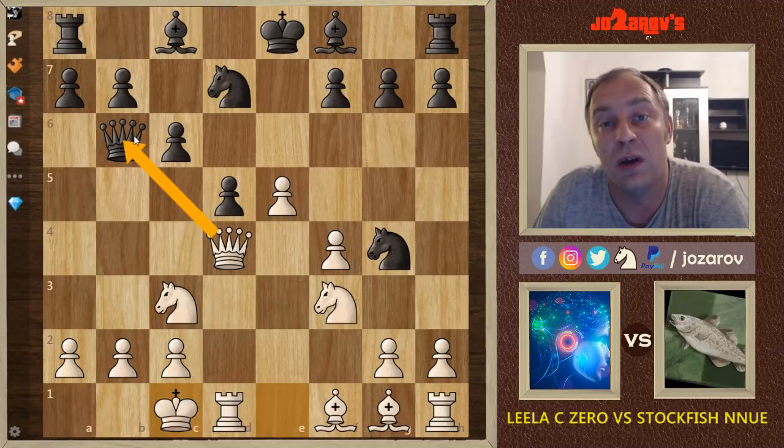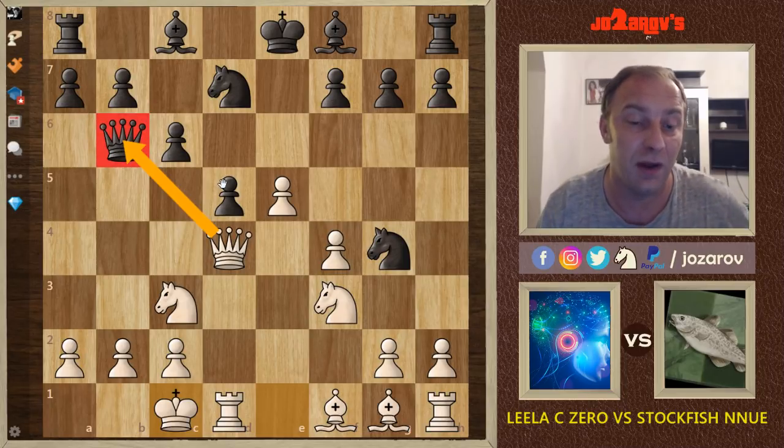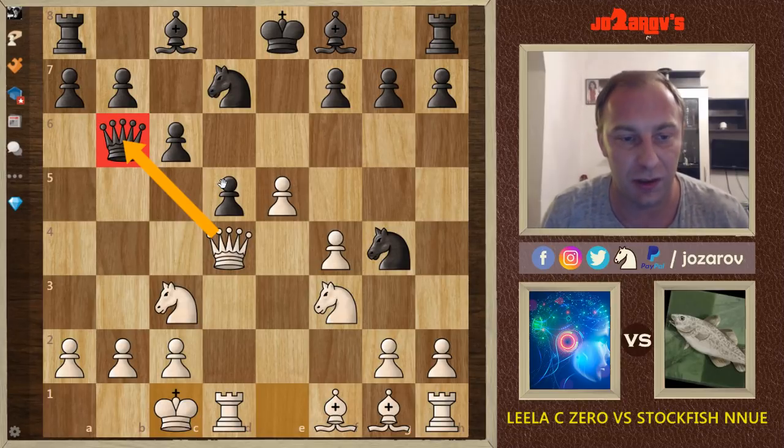There is also this principle in chess which says to take is a mistake. When we have such a tension, when many pieces can be traded, you should wait for your opponent to take. You shouldn't take first. That's the rule.